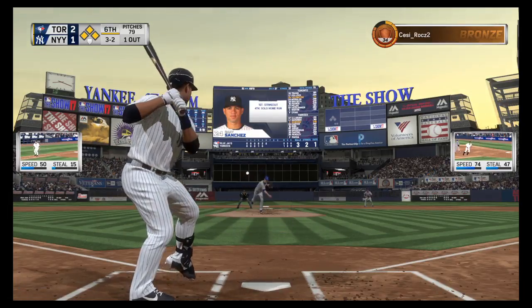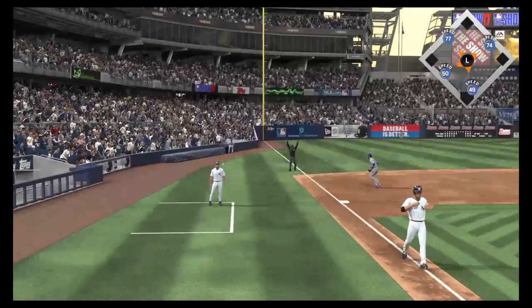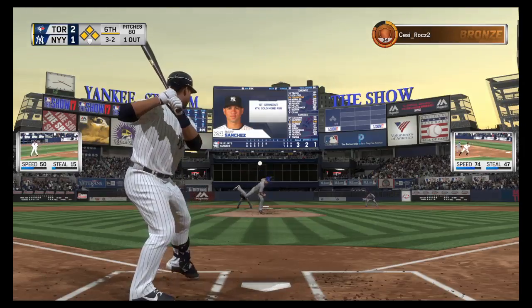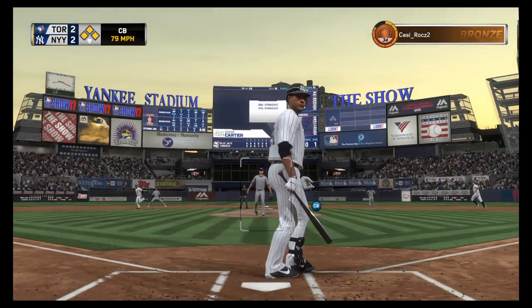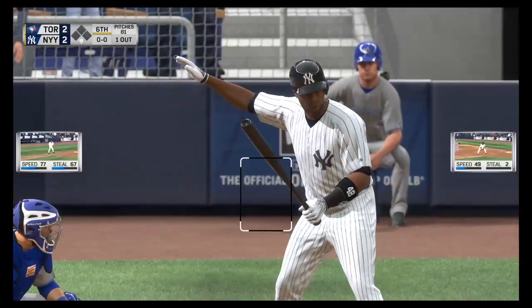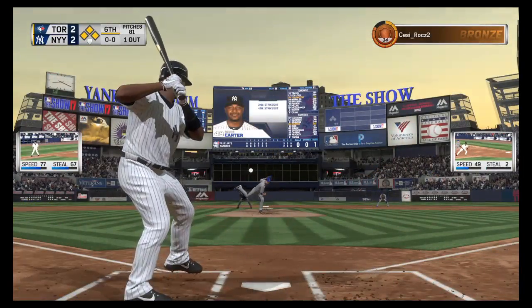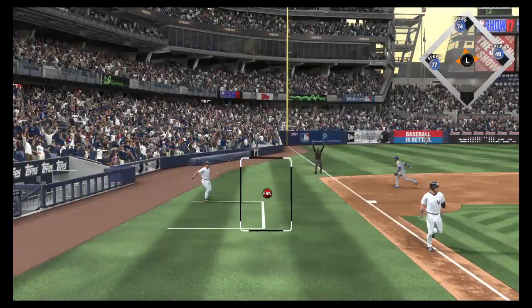The next 3-2. And another foul ball. And that misses. Ball 4. A run will come in to score. Here's Chris Carter now. Been a strikeout victim twice in this one. Now a swing and a hard hit grounder.